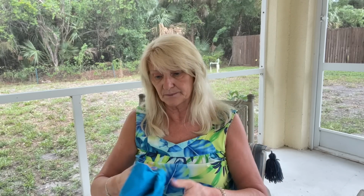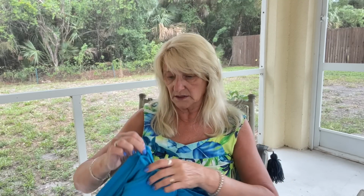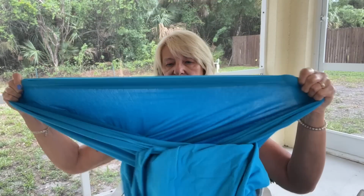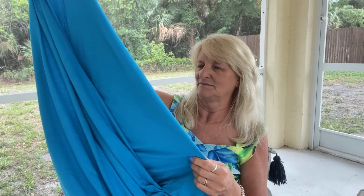It's a knit, very lightweight, feels like a poly lycra or a cotton lycra. It's very lightweight, but it curls on the ends. I don't know if you can even see that. You can see where it's curling. Very stretchy. Let's see, we've got crosswise stretch and lengthwise stretch. Oh, so 4-way stretch. Oh, I can never resist this color. It's so beautiful. So beautiful. So just a nice knit and 4 yards.